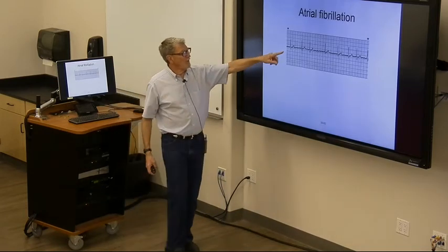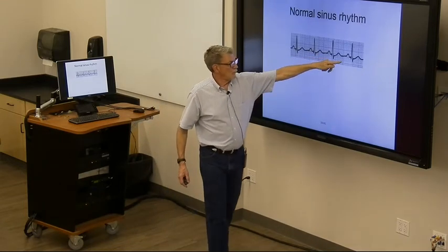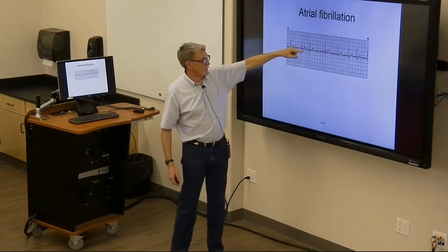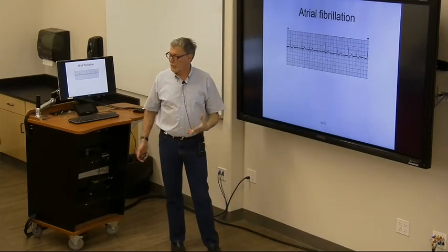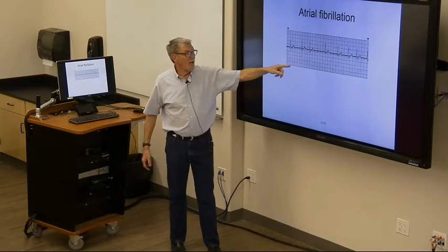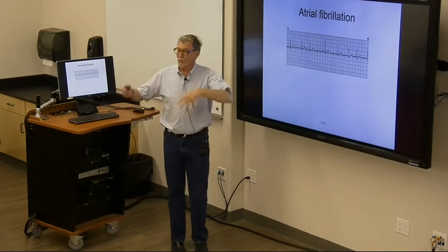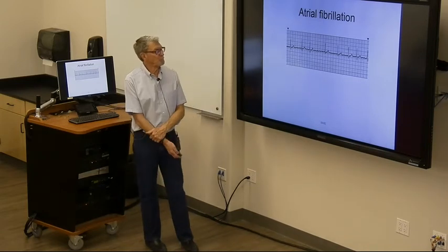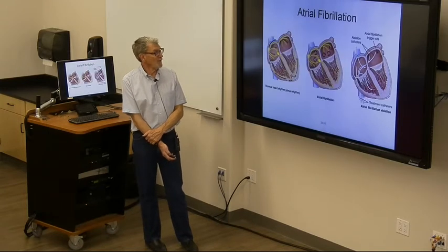Atrial fib, instead of the atria firing each time to cause the ventricles to fill, instead the atria are going. So atrial fibrillation, the uncoordinated quivering of the atria, and the ventricles are just firing whenever they can manage to because they're not actually getting signaled by the atria like they're supposed to.